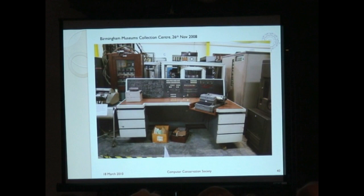And right at the back, at the top, I think just there, you can see some of the racks from the Harwell machine. To get at the Harwell machine at this point required moving all of that other equipment away from it. And I'll show you the sort of timeline that we went through shortly.